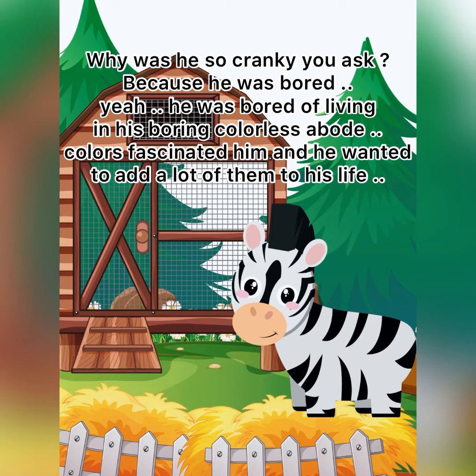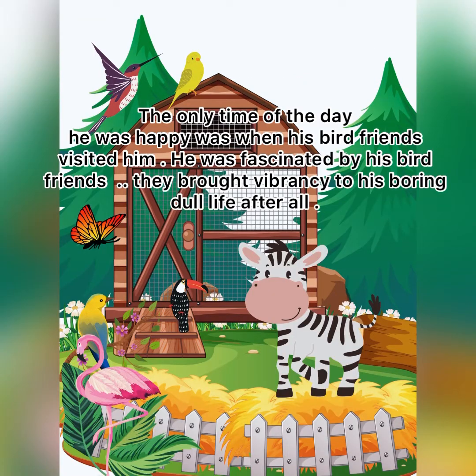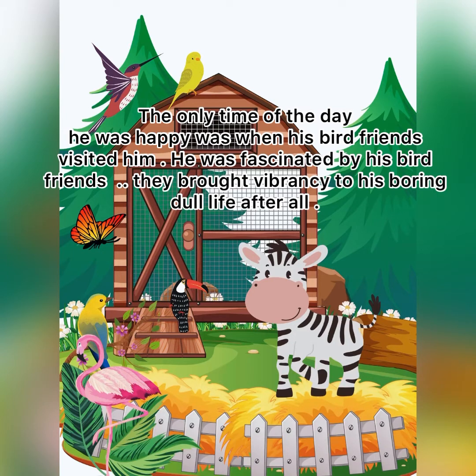Colors fascinated him, and he wanted to add a lot of them to his life. He even tried to paint his cage once with a paintbrush forgotten by someone near his cage. But he didn't have enough paint and skill to do that. The only time of the day he was happy was when his bird friends visited him. He was fascinated by his bird friends. They brought vibrancy to his boring, dull life after all.